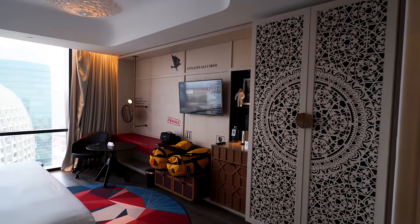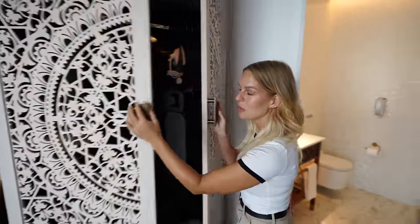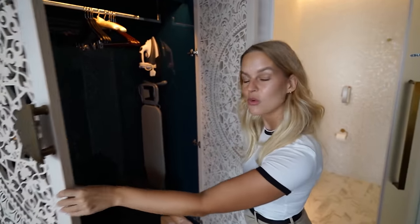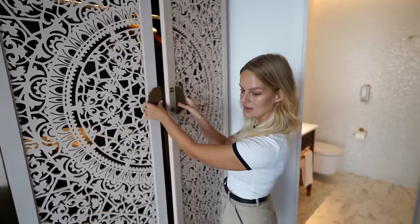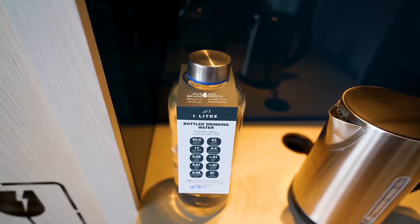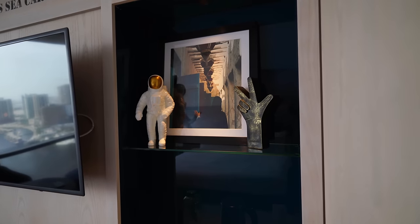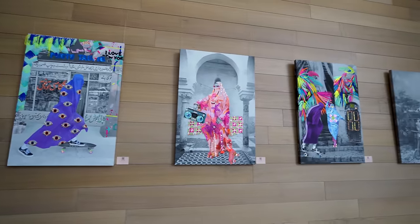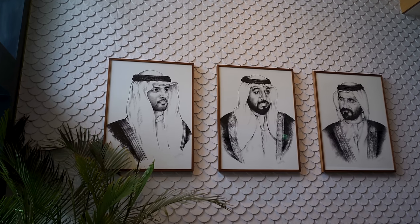Right here, you've got pretty big storage. At the moment, there's no dressing gowns in there, which we're kind of sad about, and we thought they didn't have any, but we requested some, so they should be here shortly so we can wear them this evening. Then as you walk this way in the room, you've got some complimentary water, as well as little quirky artworks. This hotel is sort of like an art installation hotel. If I'm not mistaken, there's around 200 art pieces throughout this hotel by local artists.